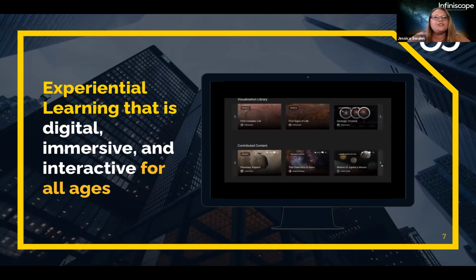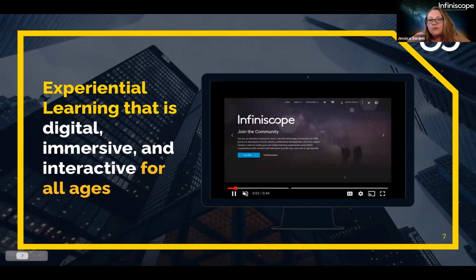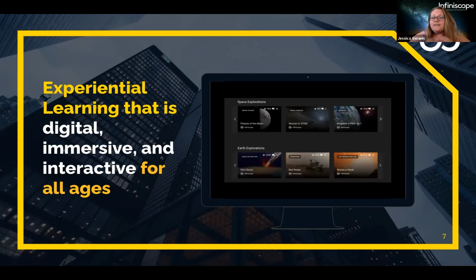What you see here is just a screenshot from our website. We have a variety of content that is available. We have space explorations, we have Earth explorations, and then all members of our network also gain access to our visualization library. So everyone gains access to the simulations that we create. You can use just the simulation, you can use just the raw virtual field trip with none of the adaptive stuff.